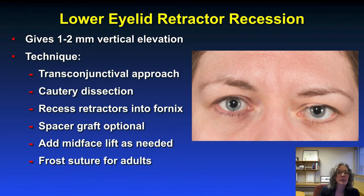The lower lid retractor recession gives about 1 to 2 millimeters of vertical elevation. We see that same patient whose pretarsal weight we had repositioned. We also were looking at her lower eyelid being out of position by about 2 millimeters. So for the lower lid retractor recession, I'm using a transconjunctival approach with a hot temp cautery where I recess the retractors into the fornix. That gives the option of placing a spacer graft into that space versus just re-advancing the conjunctiva and closing directly. And a mid-facelift can also be added through that posterior approach. And for adults, I'm typically closing with a Frost suture for 5 to 7 days to really give lower lid support as it heals. And I will have a video showing the technique.